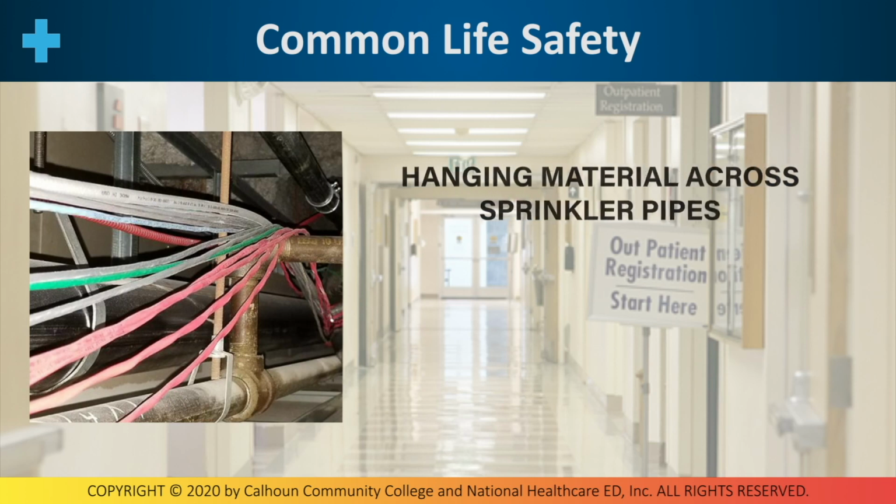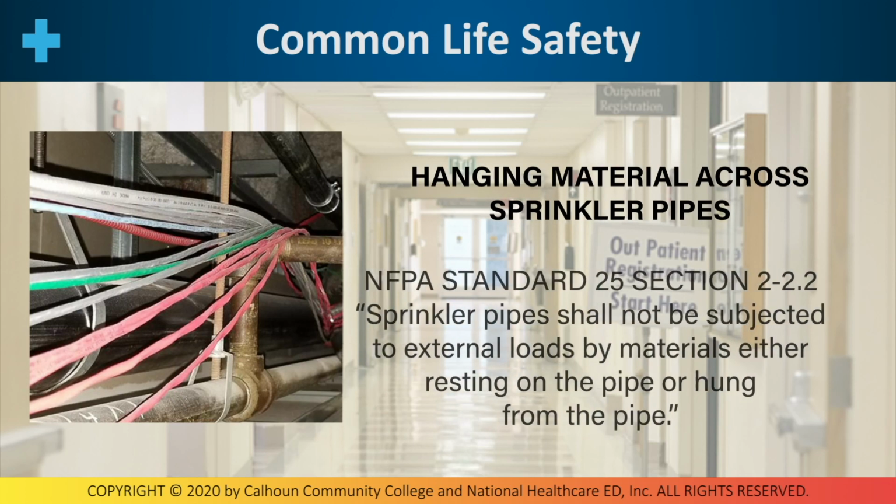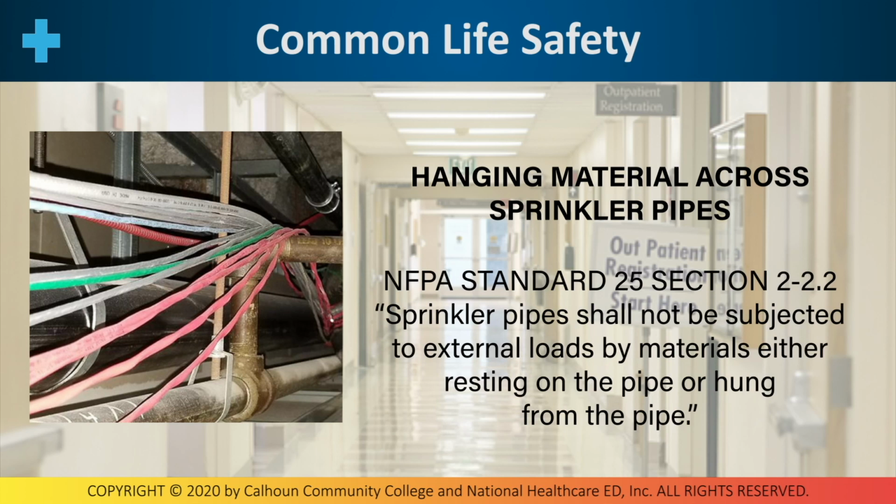Hanging material across sprinkler pipes. NFPA Standard 25, Section 2-2.2 states, "Sprinkler pipes shall not be subjected to external loads by materials either resting on the pipe or hung from the pipe."